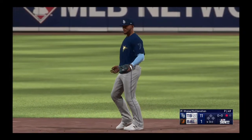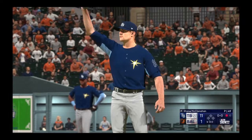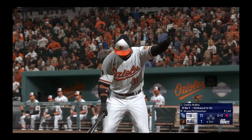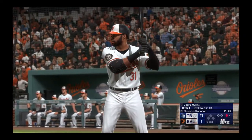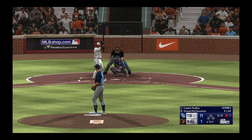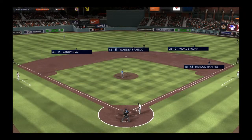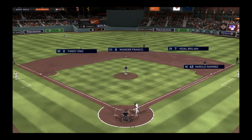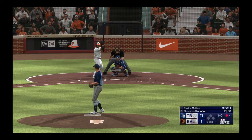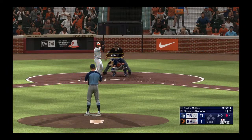The batter, the designated hitter, Cedric Mullins. So next to hit for Baltimore, Cedric Mullins. First pitch just misses. That's where you want it. It's a good miss. Next pitch misses inside. 2 balls, no strikes.